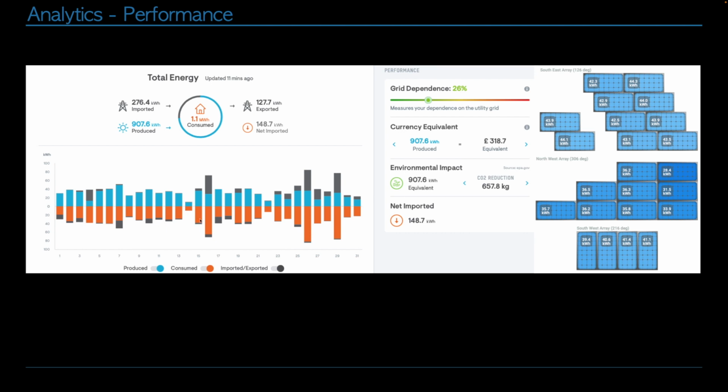So you can see that on quite a few days, particularly the first half of July, we were exporting power back to the grid, and then from around here somewhere we seem to have dropped off and we're not exporting anything back to the grid, or it's tiny.